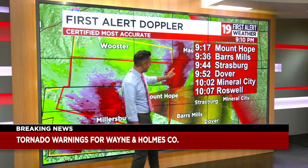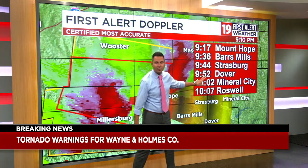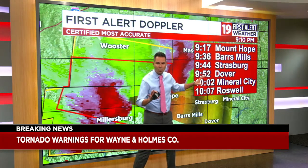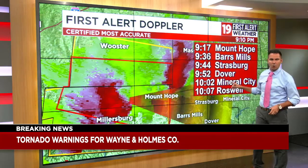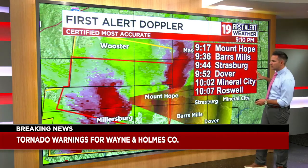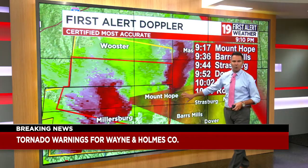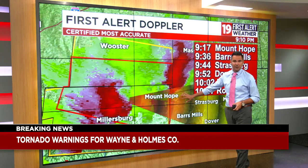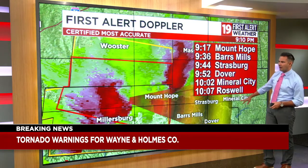Strasburg, 9:44. So Strasburg's right along 77. Dover, 9:52. Now this is Tuscarawas County, okay? There's no warning for Tusk yet. In fact, Tuscarawas County's warning coordination office is Pittsburgh. So Cleveland will have to hand off to Pittsburgh here with this storm. But Tuscarawas County is in the 19 News viewing area. So if this storm continues into Tusk, we will stay on for it.